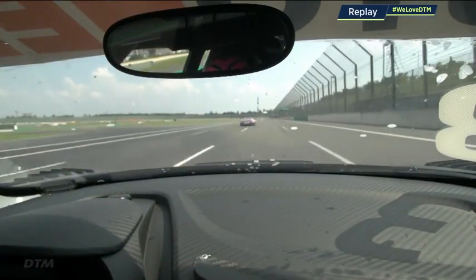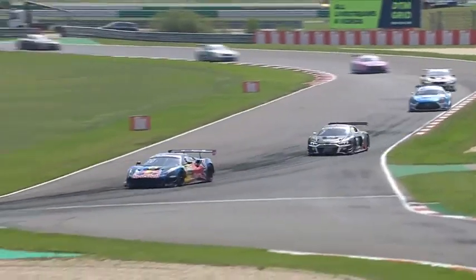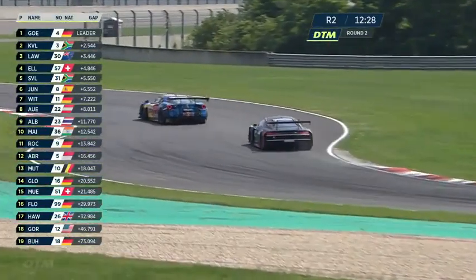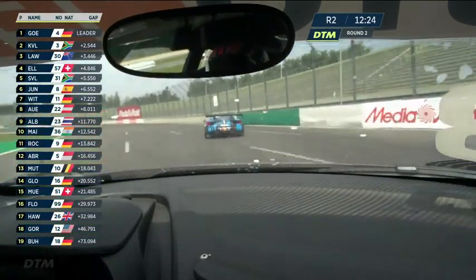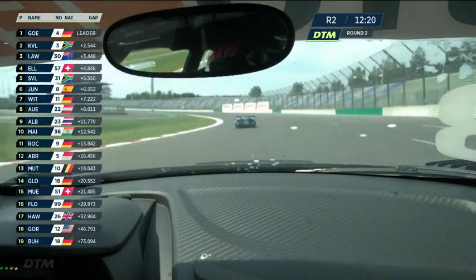Well, that's a huge worry. Lost all speed, all drive, but it has got going again now. Just be hoping it doesn't happen again. So that has given the lead to Max Gotz, and it has given us the top two of the championship running together. How about this?